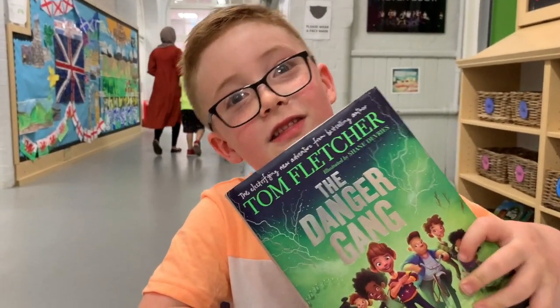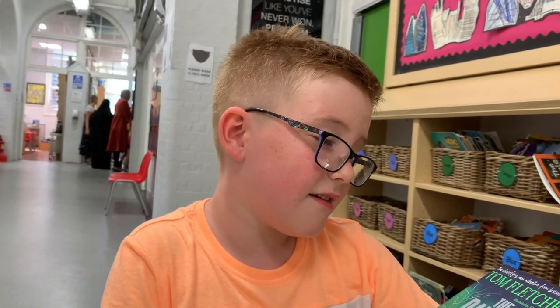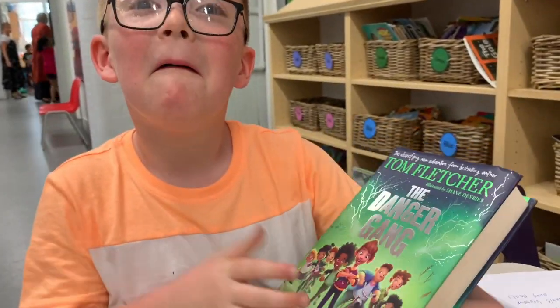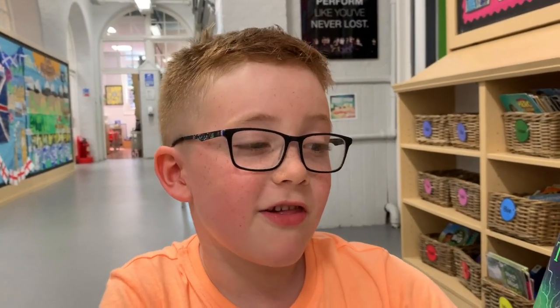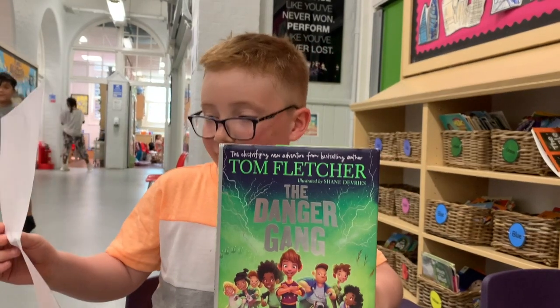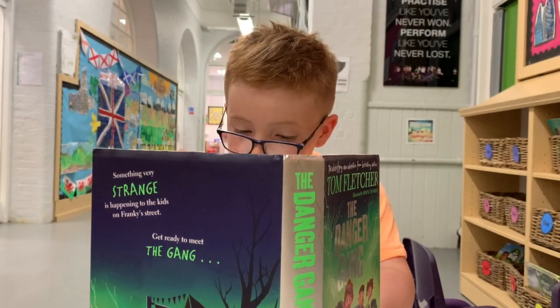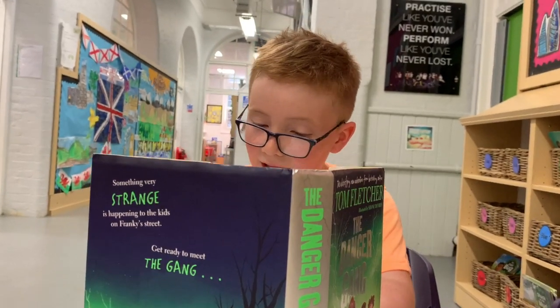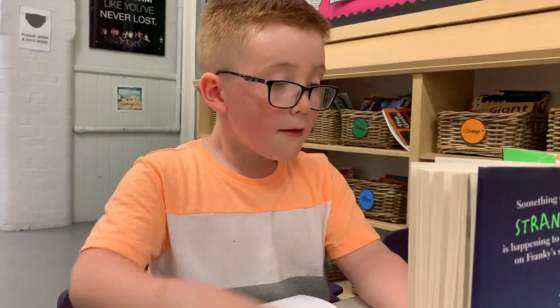This book is called The Danger Dan by Tom Fletcher, illustrated by Shane Devries. This story is about a boy called Frankie, the hero of the story, and 7 children from his school. All the children, including Frankie, get powers along the way of the storm. I'm just going to read what the story is about.